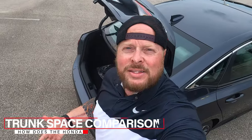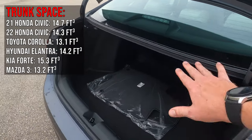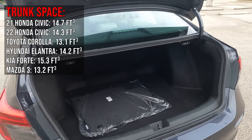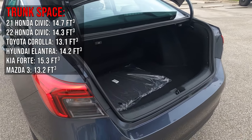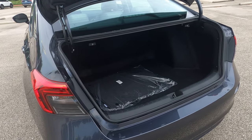So before we leave the back end of this car, I want to do a trunk comparison. I want to give you an idea for what this car compares against other vehicles out there in the market. So I'm going to throw that up on the screen so that you can understand how this car stacks up against the other ones out there in the market. And then, of course, I'll also throw up a comparison to the previous generation, which I want to say is going to be 0.3 inches. So not really anything to be worried about in case you find that sweet 2021 that is a great deal for yourself. Now, after you looked at that, let's hop inside the second row.